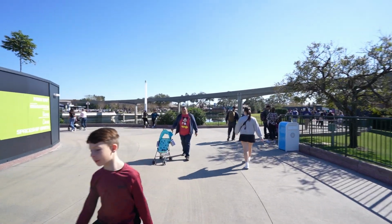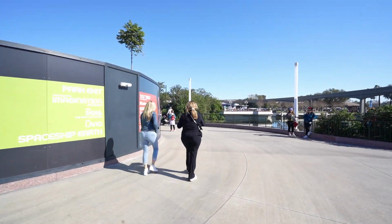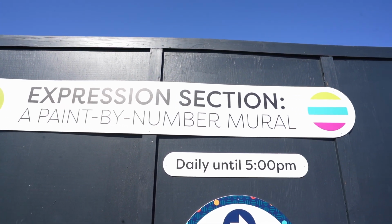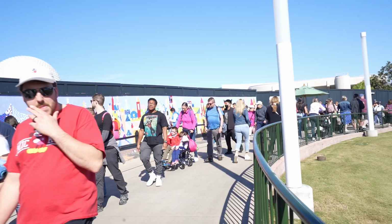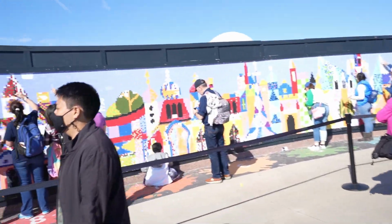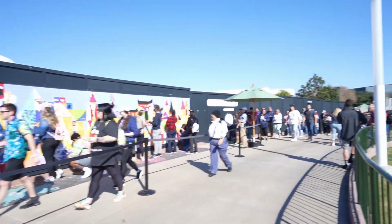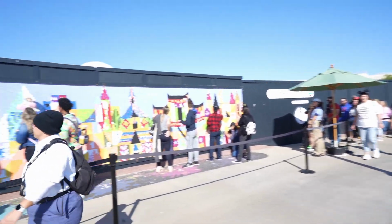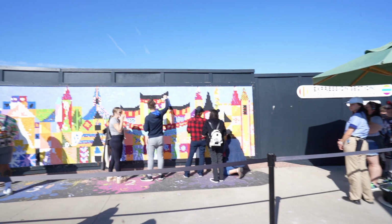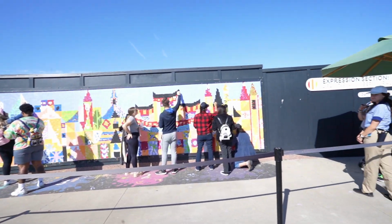It should be right here, and I will take you along with that as we wait for them to get off of Soarin'. Yeah, here it is. Okay, and they also changed it up. This was Figment before. Now it looks like World Showcase in a sense. It is no longer all of the different Figment faces, and there is quite a line for this. So we are going to go pick up our paint just so you can see.